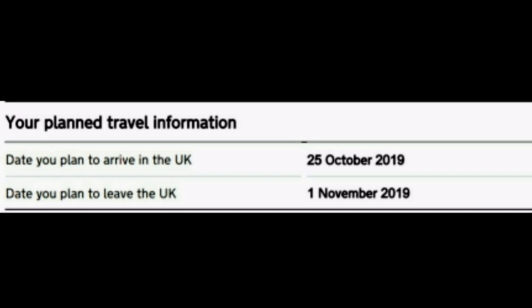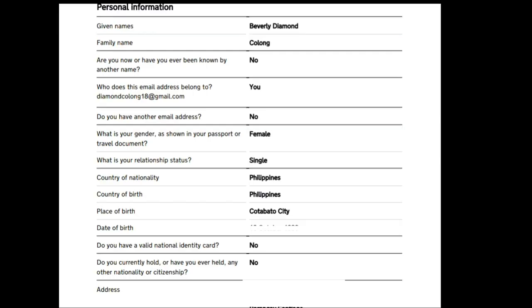So, the date you plan to arrive in the UK, your first day. Date you plan to leave the UK, your last day. And under personal information, your given name, family name, are you now or have ever been known by another name? So, for me, no. Who does the email address belong to? So, I put, it's mine. So, you. Do you have another email address? So, no.